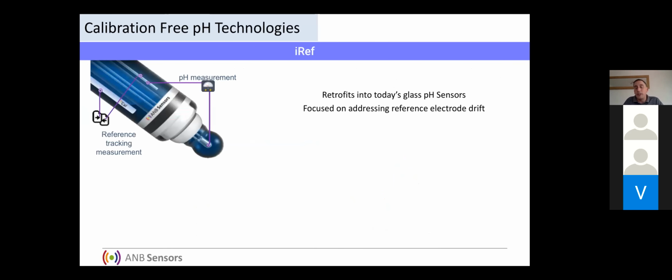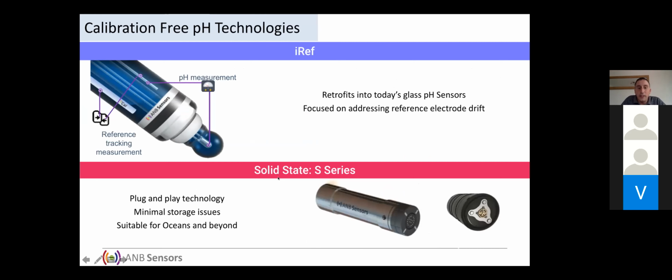This has enabled us with two technologies. The first one we call the IRF, which retrofits into today's glass pH sensors and can be used for other ISEs and ISFET systems. But we also have a solid state system, and is the one that we're actually looking at deploying in the ocean. The reason we want to use this one in the ocean is because it can take pressure on the surface as a transducer, so we don't worry about pressure effects. It's robust, it can be stored wet or dry, and so therefore has some significant advantages compared to the ISFET or glass systems.